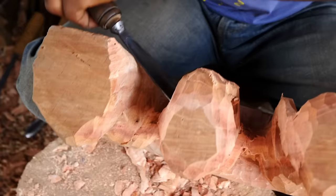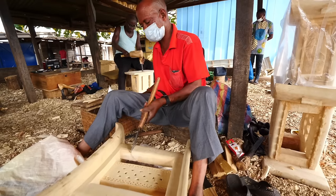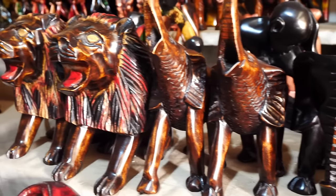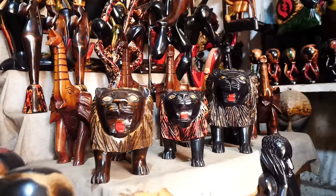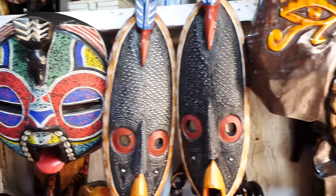This is the best craft village. You have to come here. Obviously, with COVID times, a lot of the vendors are closed, but there's still many shops. I mean, way more than you need, obviously. Every shop has hundreds and hundreds of different things you can buy, from masks, elephants, giraffes, stools. I mean, they have non-stop wood carvings.